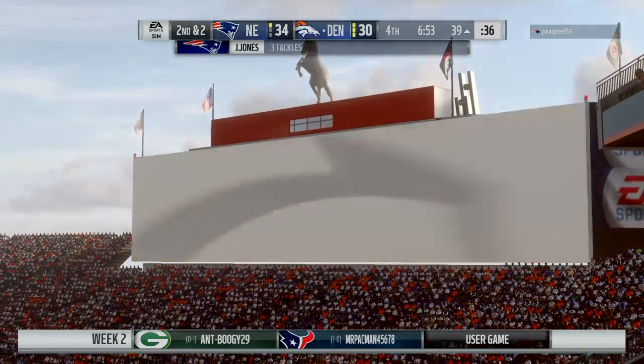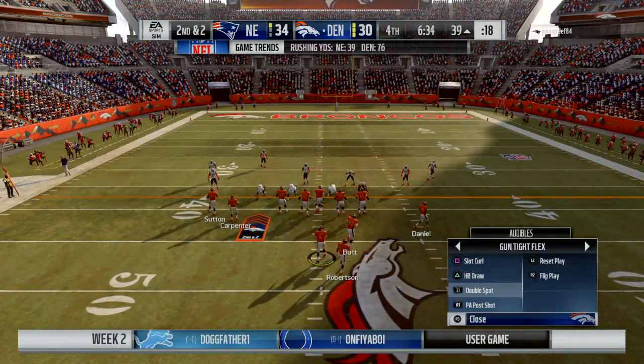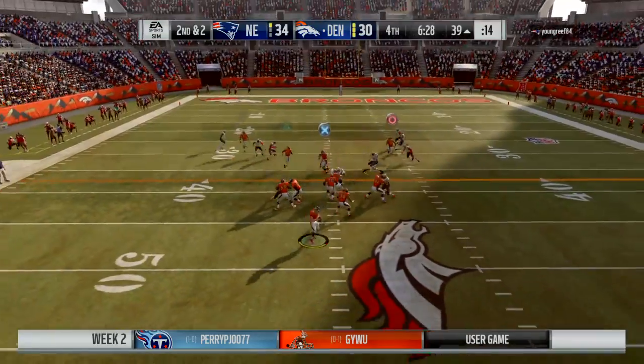Yeah, better against man than zone, or? Better against man, because now you're running away from someone, and you're not running into a defensive player in another zone. Now let's go. The play-action fake.